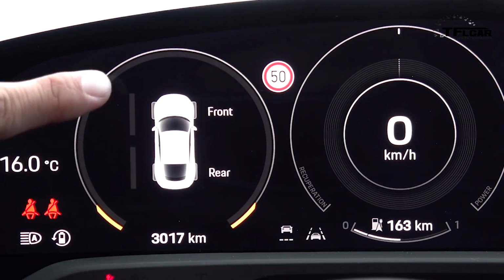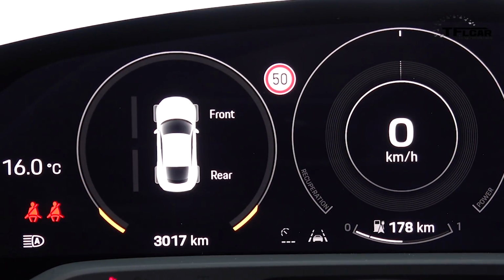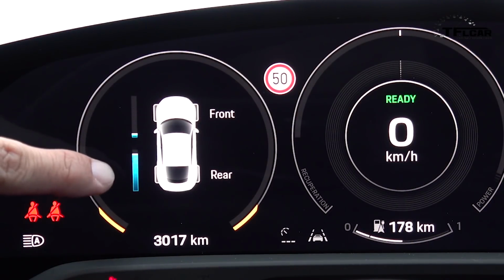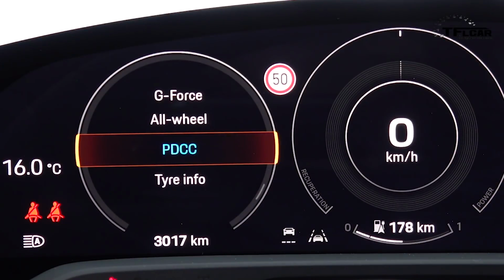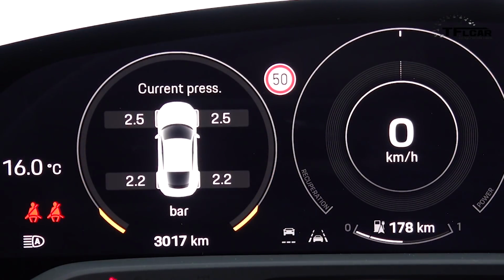All-wheel drive power split, front and rear. This display also shows you where the power would go if you wanted to apply power now. So if I put it in drive, you can see that it's going to bias the power to the rear, but the front is also available. There's also a PDCC gauge and tire information as well.